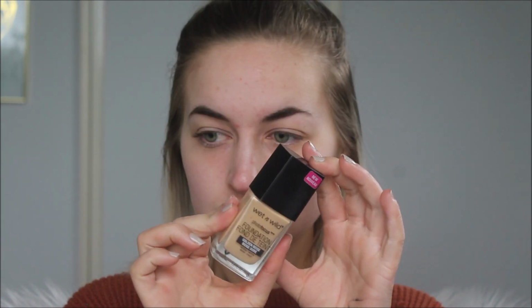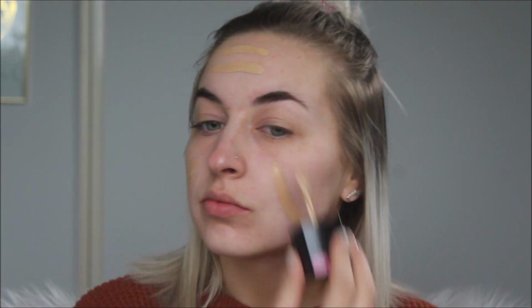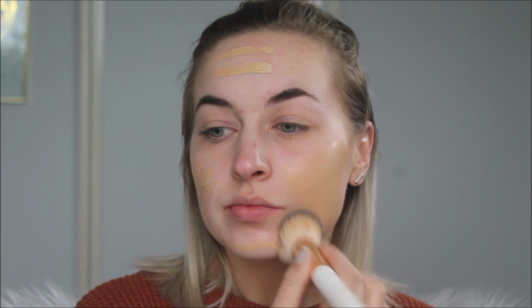I'm starting off with my Benefit Professional Primer and just using that in my T-zone. And then I'm going into foundation and using the Wet n Wild Photo Focus in the shade Golden Beige. And I'm just going to buff that out with a flat top brush from EXO Beauty.